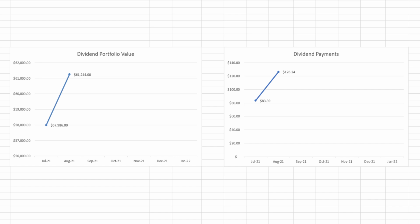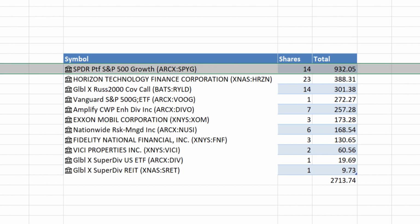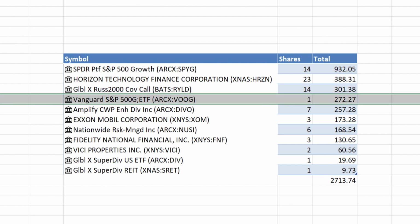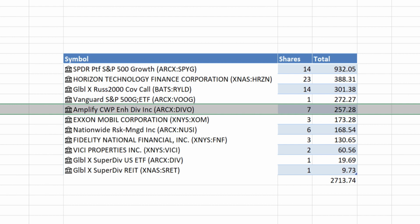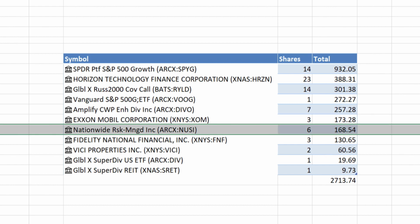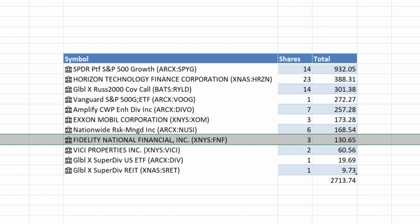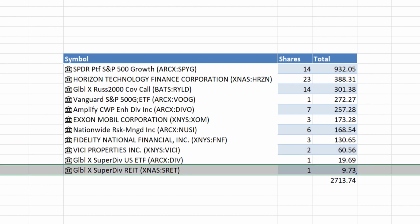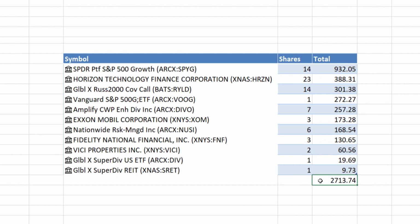Okay, let me show you which companies I invested in this month. I picked up 14 shares of SPYG, my favorite S&P 500 growth ETF, 23 shares of Horizon Technology because it's on sale, 14 shares of RYLD, an incredible covered call ETF, 1 share of VOOG at the beginning of the month before I found SPYG, 7 shares of DIVO, another covered call ETF, 3 shares of ExxonMobil before the price tanked, so that kind of sucked, 6 shares of NUSI, also a covered call ETF, 3 shares of Fidelity National Financial, a title company which I see as a long-term investment, 2 shares of VICI Properties, a casino and entertainment REIT, and then 1 share each of DIV and SRET, which was purchased through the dividend reinvestment. I spent about $2,700 on stocks this month in this portfolio.